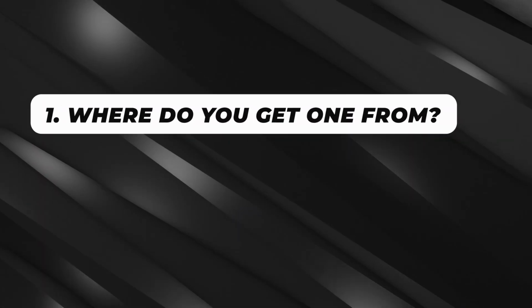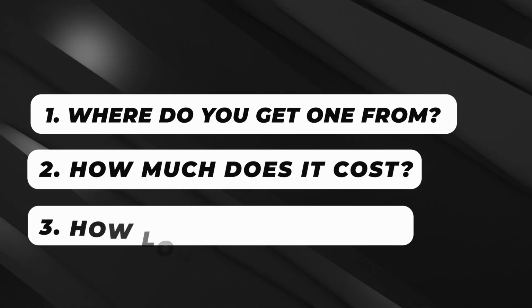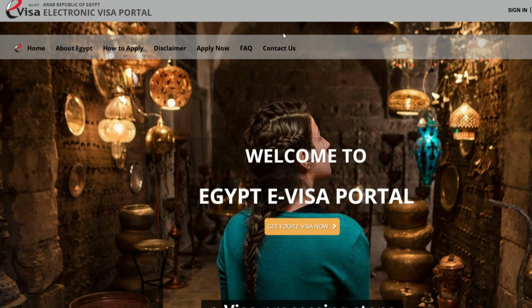Okay, so before you can even get an apartment, of course, you need a visa. Where do you get one from? How much does it cost? And how long does it last? The first thing is you can get a visa to Egypt online. This allows you to stay here for typically 28 days. And once you've done this, then you are in a position to know, is Egypt the place for me?